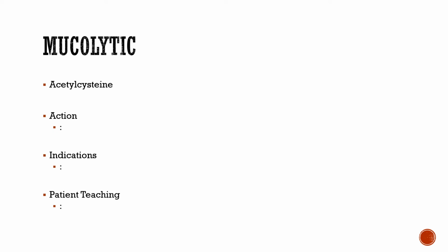Mucolytic. Acetylcysteine. This is not over the counter. This is a medicine that we give in the hospital, and we have a couple different reasons for giving it. One action is it liquefies and loosens respiratory secretions. So whereas guaifenesin helps reduce the surface tension and helps us cough that mucus up, this will just absolutely help liquefy it, help thin it out, and then we can really cough it up. So this is for people with large amounts of thick secretion.